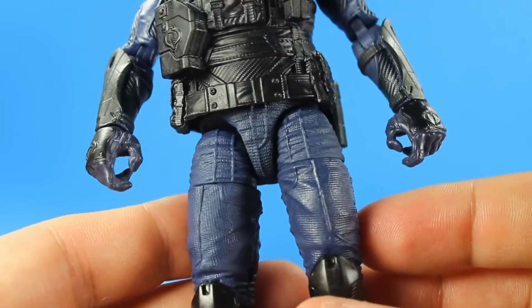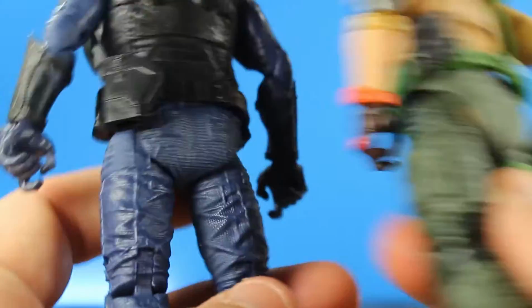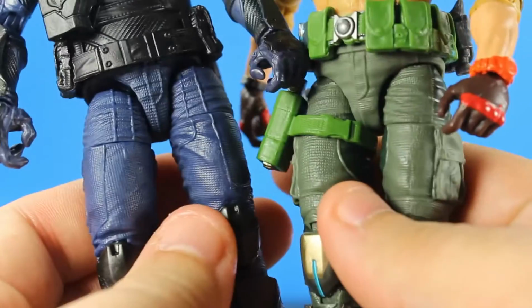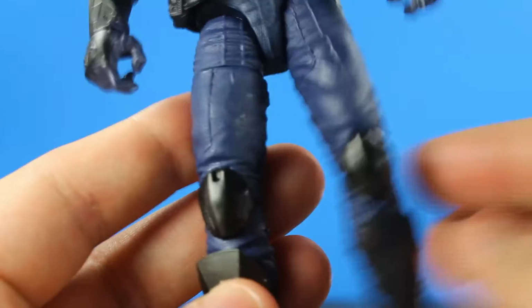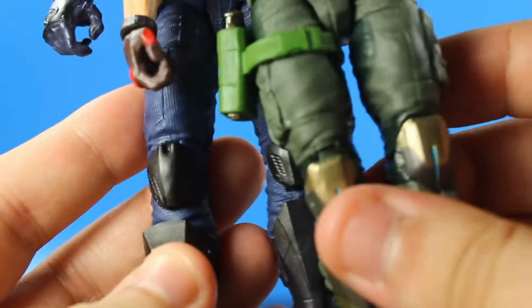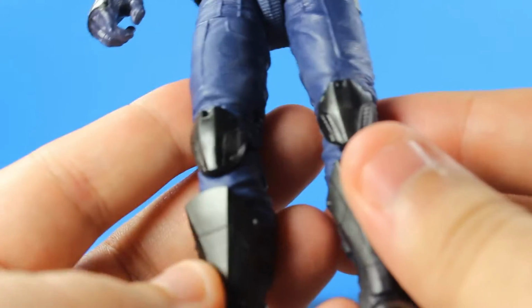Now taking a look at the legs. At first glance, I really thought these were reused from Duke, but they're not. They're actually different. You do get the same texture pattern going on. Yeah, it is different. You get the seams right here. You don't get that on Duke. But even the knee pads too. I thought the knee pads were the same in the boots, and they're not. They're all different, and I totally dig that.